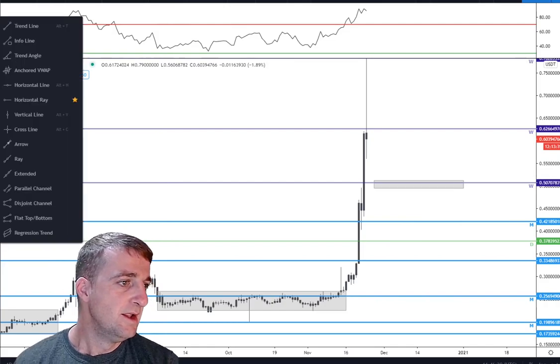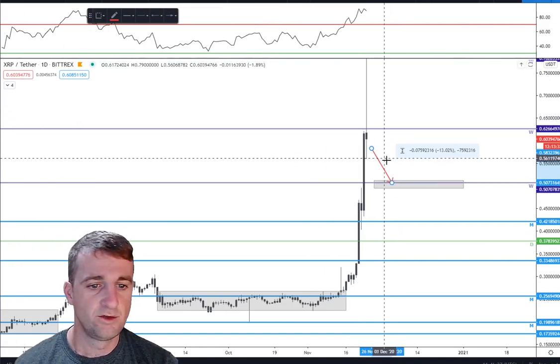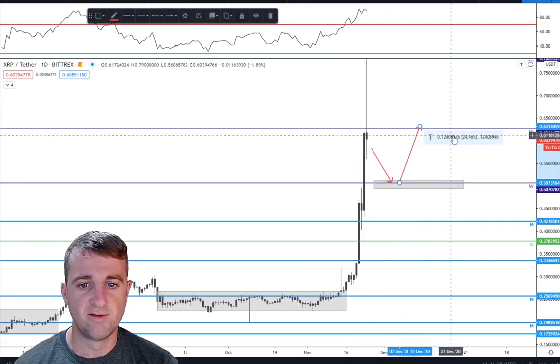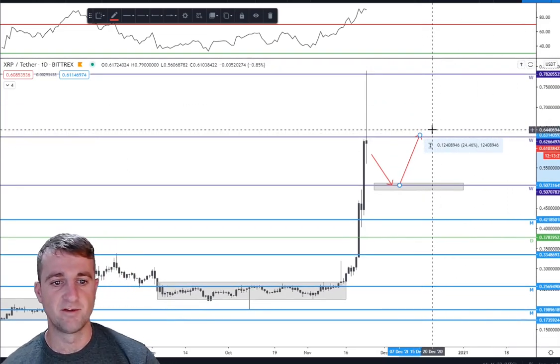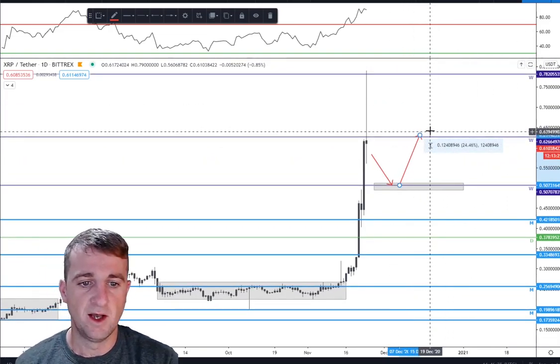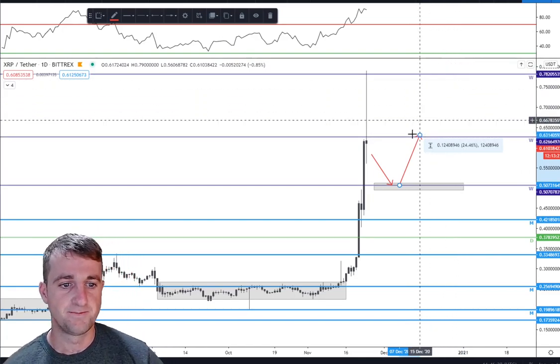I mean, if you're looking for a trade, we could pretty much drop down here and then again shoot back up and try and target this level at 62 cents. And then obviously if we close above that level, that's what we're looking for. We're looking for pretty much a daily closure above this level, and that will take us back up to here.